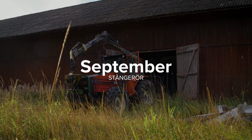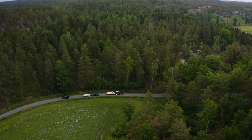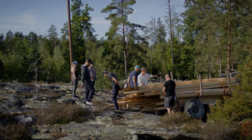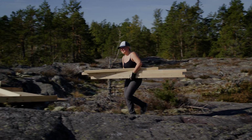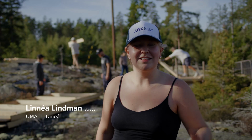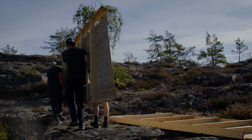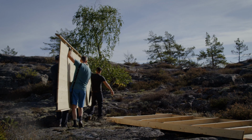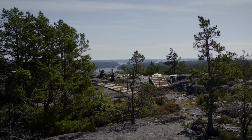Well, right now we're back at Stångerö. All students are here and some leaders, and we're gonna finish up our third last shelter. Today we are carrying all the materials from the barn, and then from tomorrow we will start to build our building. So we just got the material here, and it's quite difficult terrain, but we will manage. It's the first day and we've already gotten everything up here, close to having everything at the exact site. So I'm excited to continue building.